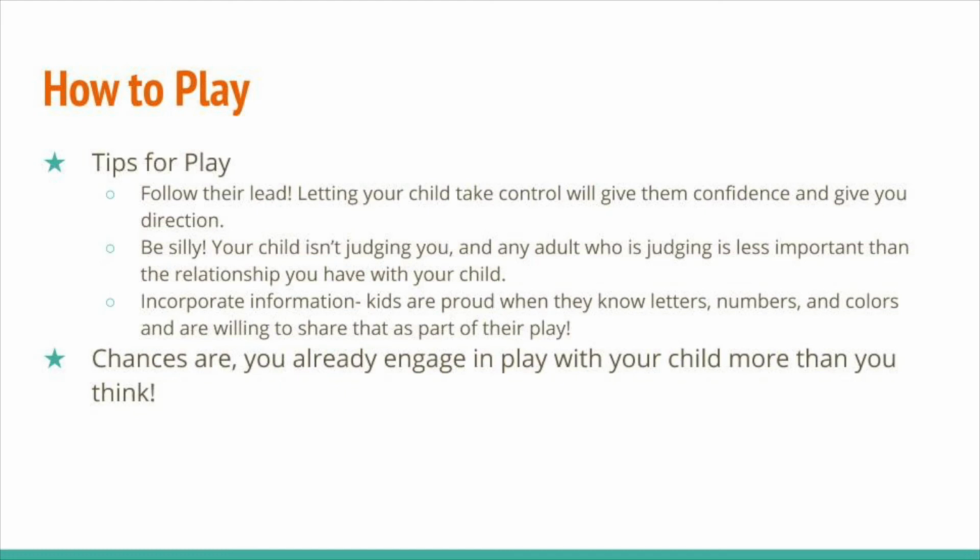The final piece of advice I have for you is to incorporate information and knowledge into your child's play. Asking your child what color a block is, or counting together during play, will both help reinforce your child's knowledge and help them feel proud of what they've learned. Chances are that you engage and play with your child more than you think, and these tips are just to help you really engage with your child.